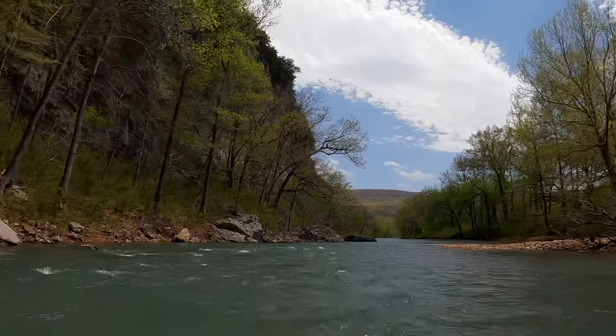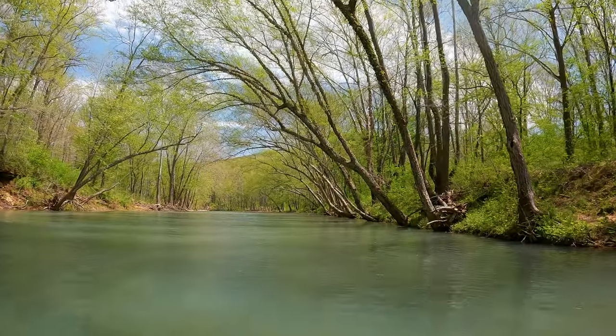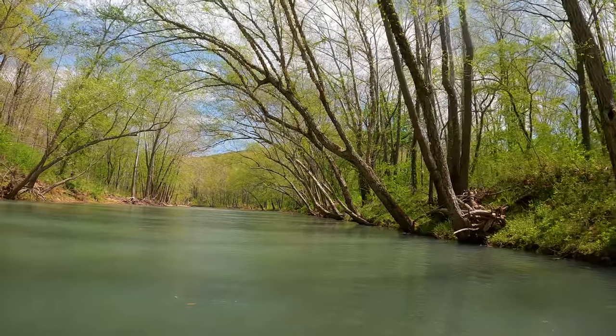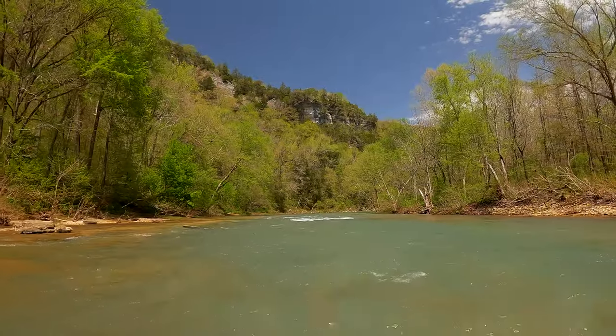With every mile, our thoughts moved away from life's daily endeavors and enabled focus on the moment. Just being present on that river at that time was a spiritual experience.